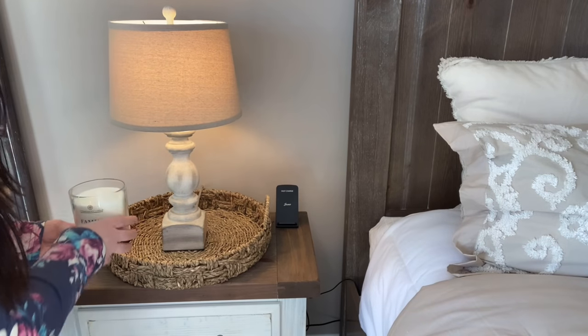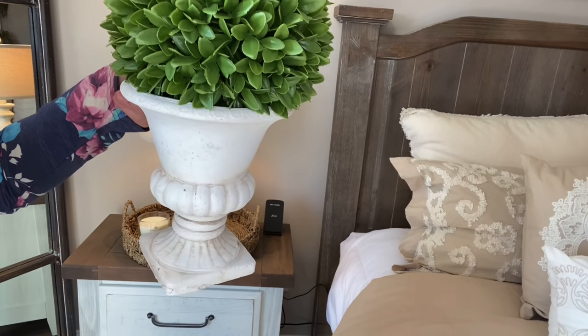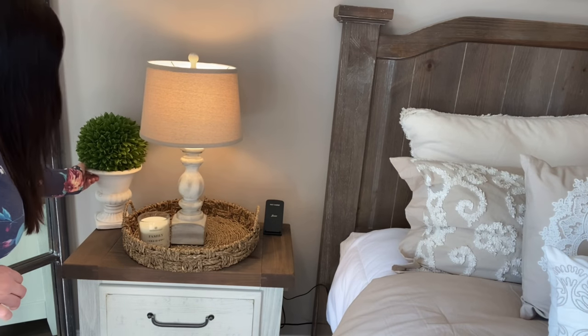next, this little candle that says family. I found this topiary at a place called Home Sense, and it kind of reminded me of a cross between Home Goods and Ross pricing. So I was able to find many, many inexpensive items there that were cute. So we may revisit this area. Not sure about the topiary, but I do like the splash of green.